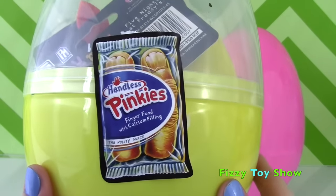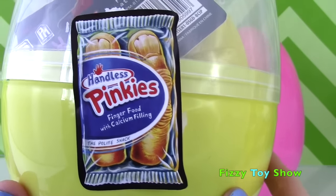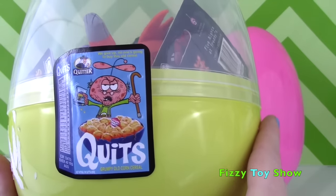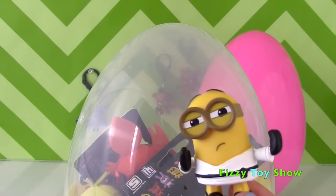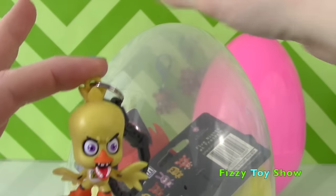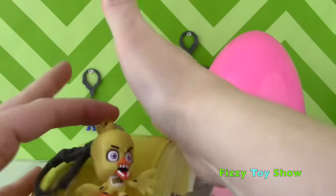There's no Play-Doh, but we do have handless pinkies, finger food with calcium filling. And the other wacky package is Quits Grumpy Old Corn Cereal. Let's get these guys off and get to the Five Nights at Freddy's inside. Chica Chop? Okay, Chica, you scared Karate Minion away, so I guess you can help me with this Karate Chop. Let's eat. Check it out, guys.